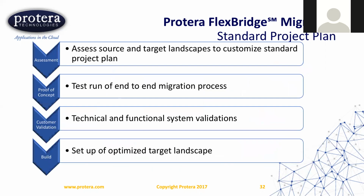Thanks, Pat. We understand that every environment is different, so every migration is going to be different, and every project, therefore, is going to be different. But there are plenty of commonalities that we can take advantage of, and Protera has the experience of many years and many migrations. So over that time and number of migrations, we've been able to develop a standard project plan that gives us a good solid foundation for any migration project that we take on, with the understanding that each plan is going to have to be customized for that specific customer and their project.